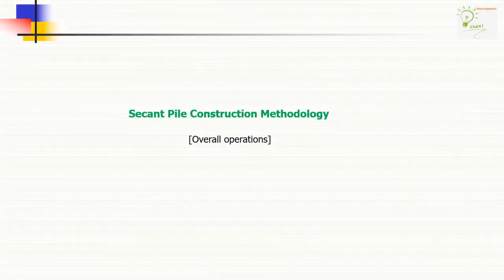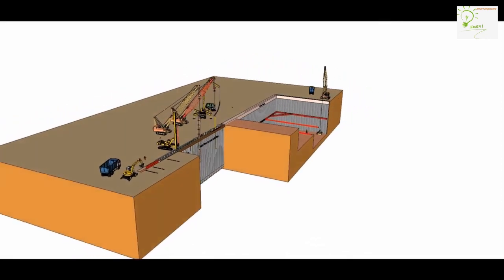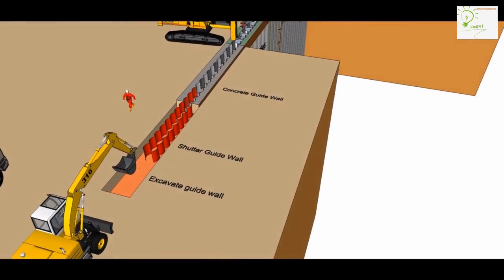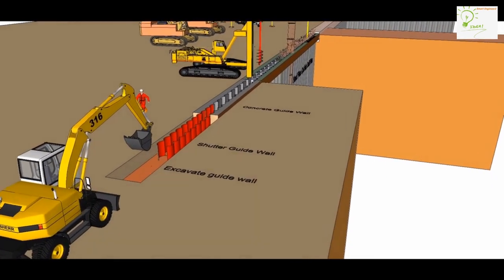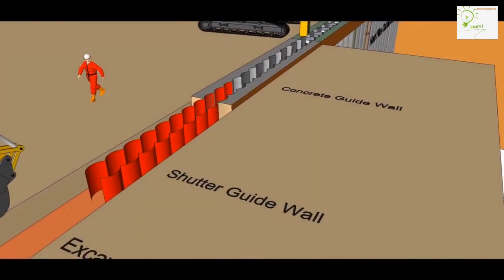Secant pile construction methodology. Soft piles that do not have reinforcement are constructed first, alternatingly. Hard piles that do have reinforcement are constructed between and cut into the soft piles. The secant pile wall forms an underground retaining wall that will support the faces of excavation and hold back the groundwater.